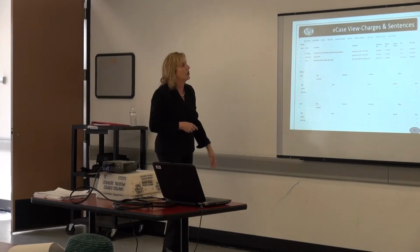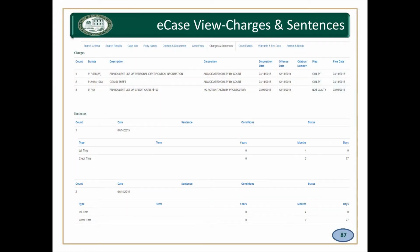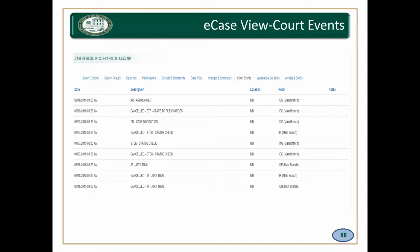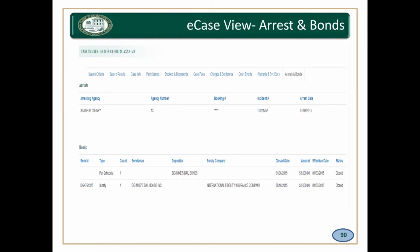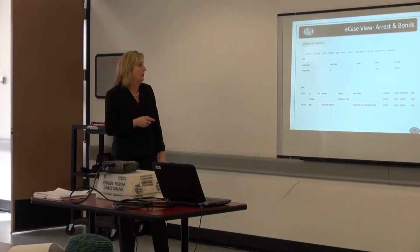They're going to have also charges and sentences, so the person's charges are on there. You're also going to have their court events, every time they went to court. Warrants and service documents are listed here. And you're going to have arrest and bonds also on the criminal side. So you can look at those on our e-case view also.